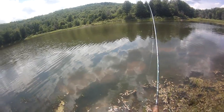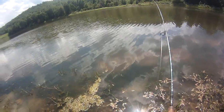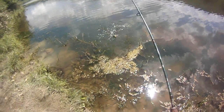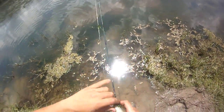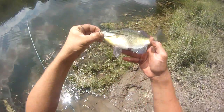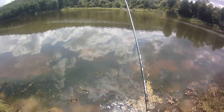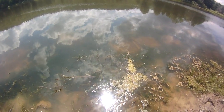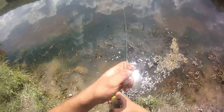That one on the 3-way slip sinker rig and half piece of nightcrawler. Sweet. Another gill. Fat mama gill. It's kind of hot again right off the bat. Maybe the shy fish became less shy. Got this guy in a whole worm. Little pumpkin seed. Sweet.